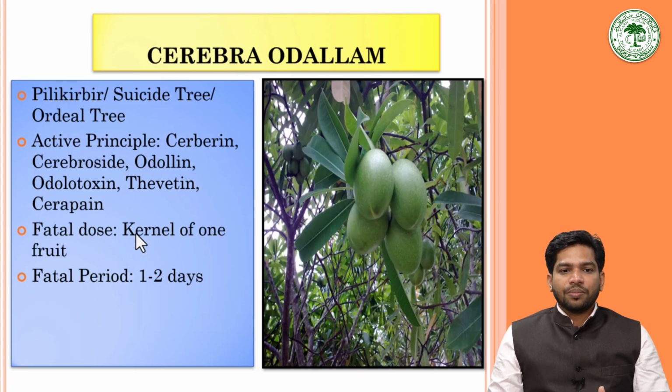Then coming to the Cerbera odollam. Cerbera odollam is also known as Pila kaneer, suicide tree or ordeal tree. The active principles of this plant are cerberin, cerberoside, odollin, odolotoxin, thevetin and serapine. The fruit of this plant looks like an unripe mango fruit. Fatal dose of this plant is the kernel of one fruit and the fatal period is 1 to 2 days. This is a very popular plant for committing suicide. That is why it is known as the suicide tree.